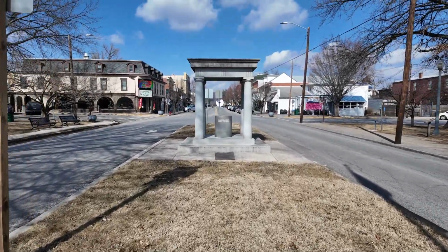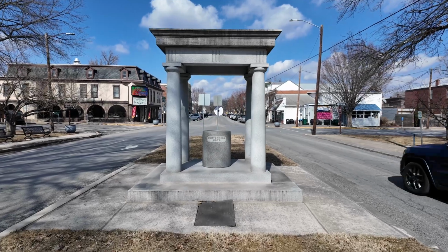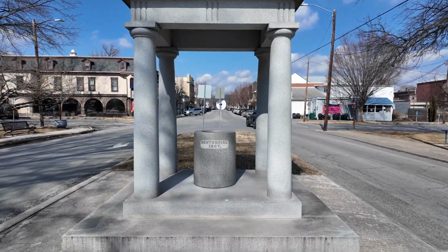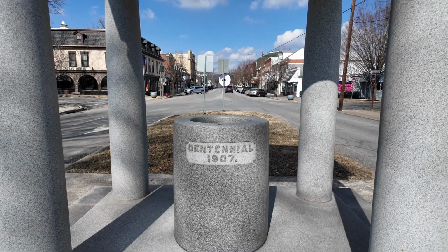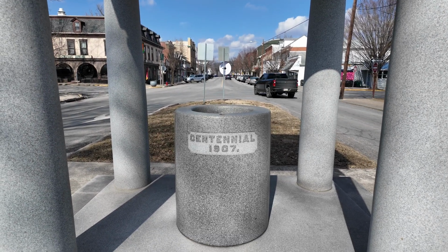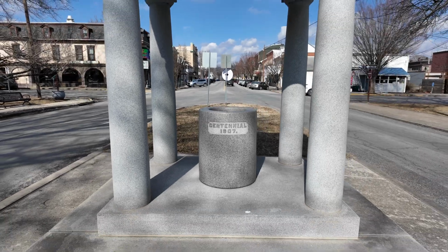Here we come back to the Daniel Miller Fountain. And this will show the Centennial 1907 inscription on the other side. Originally, there was to be a bust of Daniel Miller on top, or a soldier of some kind, but they couldn't really afford to do that at the time.